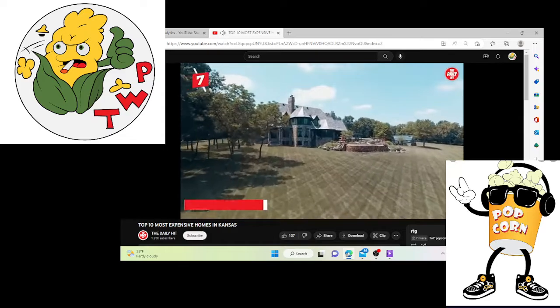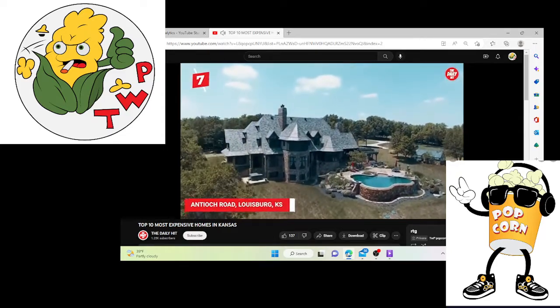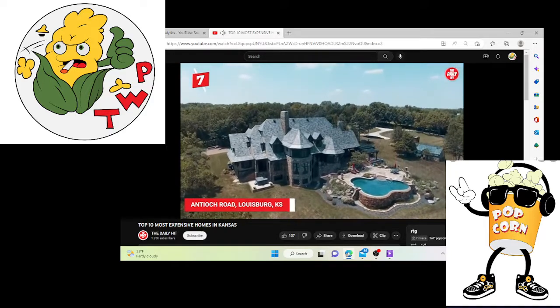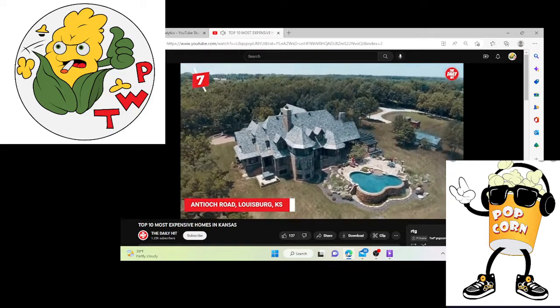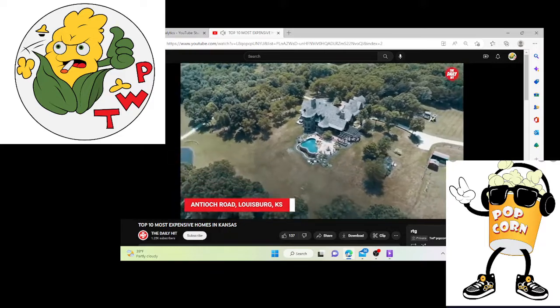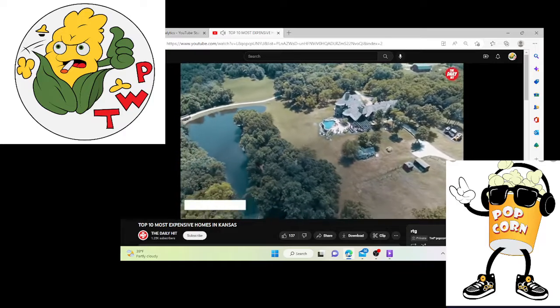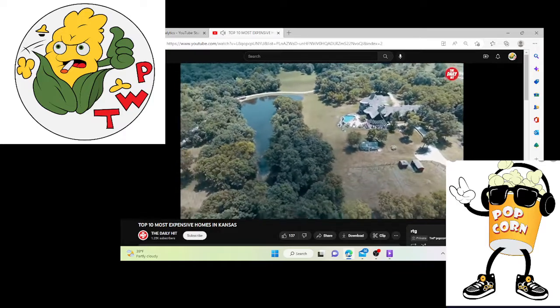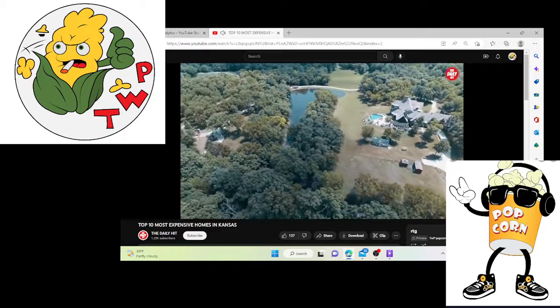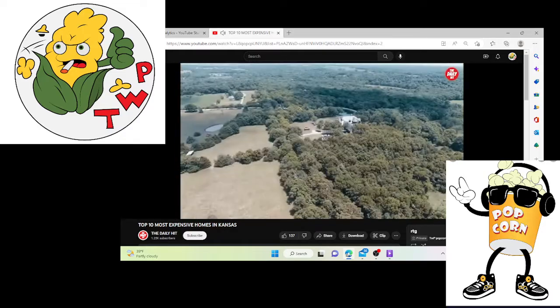Number 7, Antioch Road, Lewisburg. The stunning estate sits on a 55-acre landscape of beautiful countryside and hills. The natural wildlife here includes a population of large native deer and 3 stocked ponds, perfect for anyone who enjoys the outdoors. Other amenities include a saltwater pool, indoor basketball court, poker room, and much more. This home is going for just over $3.5 million.